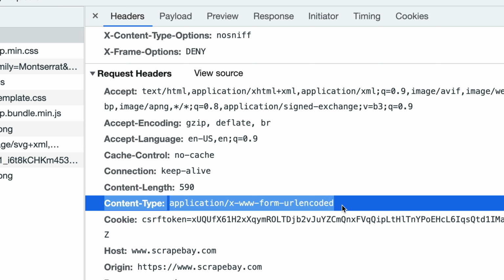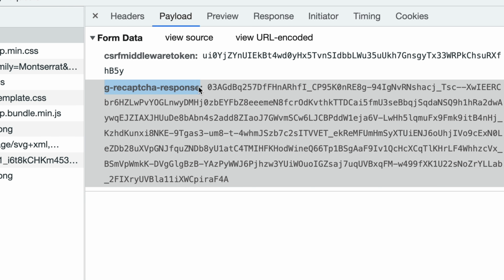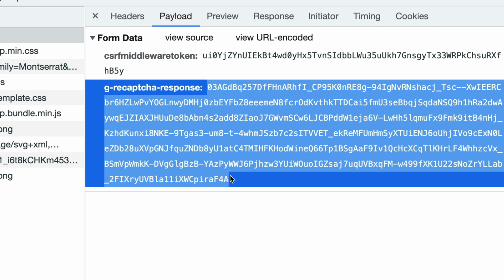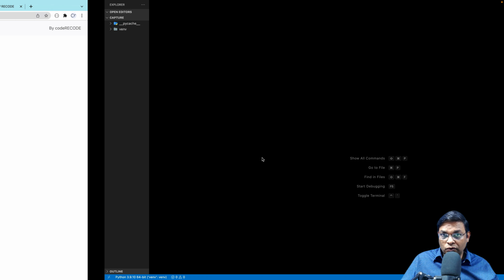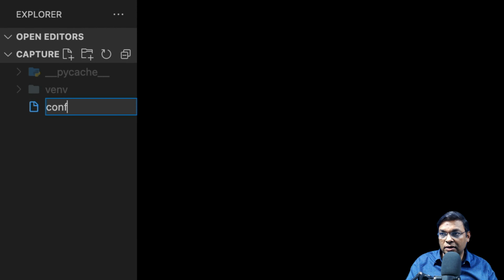The content type is application/x-www-form-urlencoded. This is required because we are sending some payload. And here we can see that the CSRF middleware token is here, along with g-recaptcha-response. This is a long token which was received earlier when we got the success message. So now we need to make sure that we are getting this correctly. Now I'm going to open Visual Studio Code and create one new file.